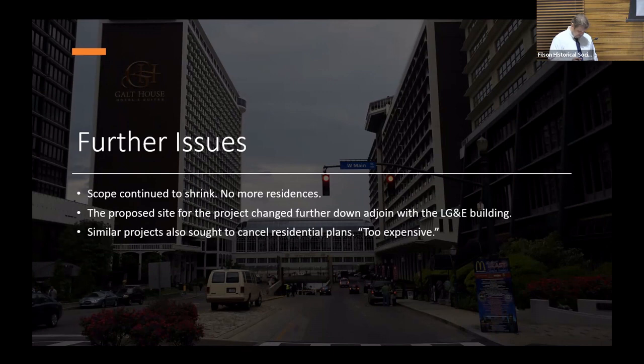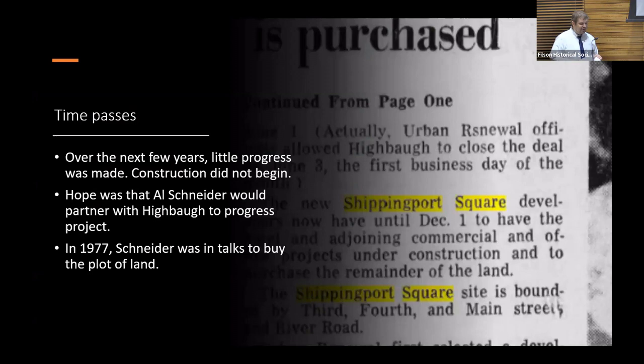We see time pass over the next few years with very little progress being made on Shippingport Square. Very little comes of this project. You can still see it being talked about over and over throughout the Courier Journal, but ground is never really broken. In particular, the hope was that Al Schneider, who owned the Gulp House across the street, could partner with Highball, and perhaps together they could salvage the project, so that the city could focus on Five Riverfront Plaza, the other project. Spoiler alert: neither of these projects comes to any sort of light.